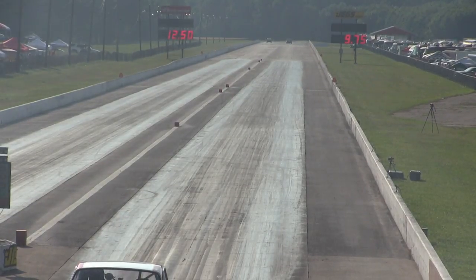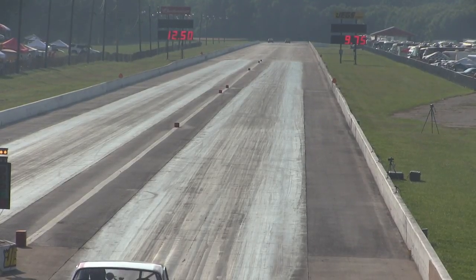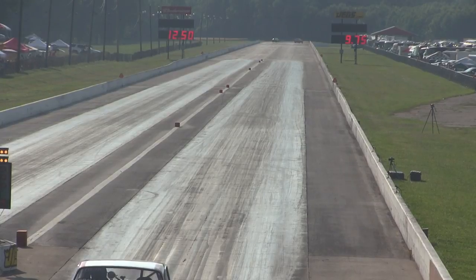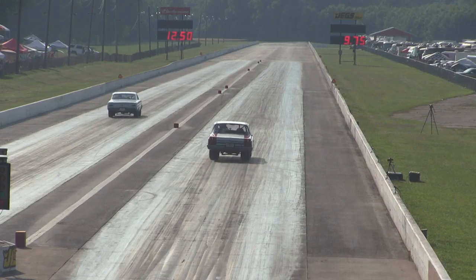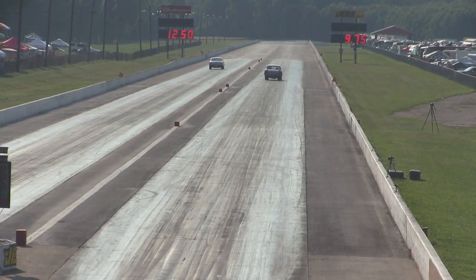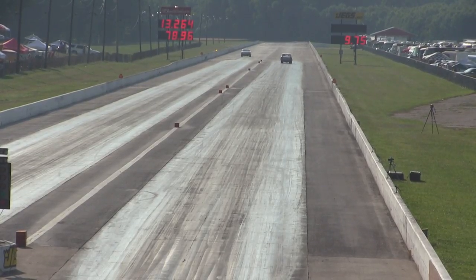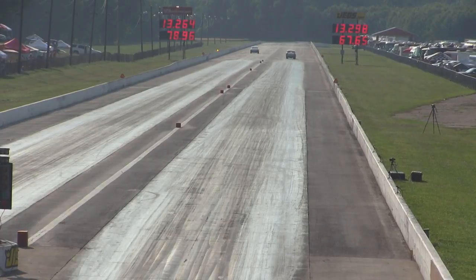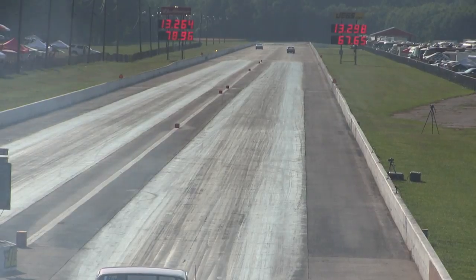65 Dodge Coronet takes on the Buick Special. 65 Buick with a 455 takes on Dave Schultz, 65 Dodge with a 580. Jim Gower out of Litchfield, Kentucky, driving the Buick. Away. Schultz is chasing. Buick is way out there. And the Dodge starts to slow down. Dodge slows down and gives the win away, 13:26. Gower saw the Dodge drop the nose and decided to lift and save the motor.